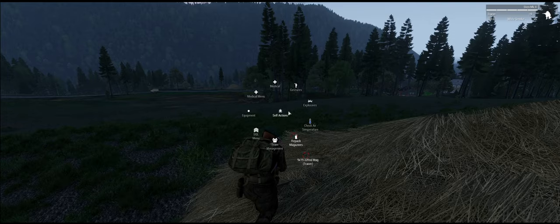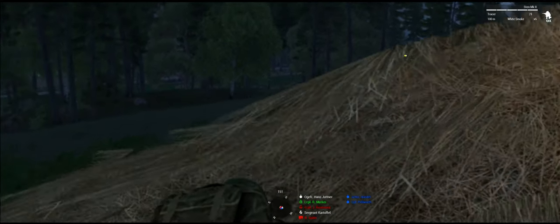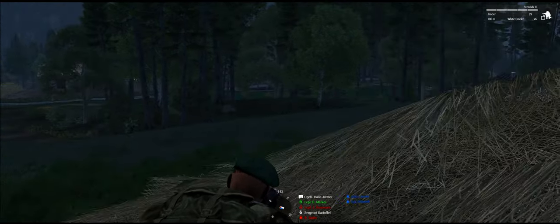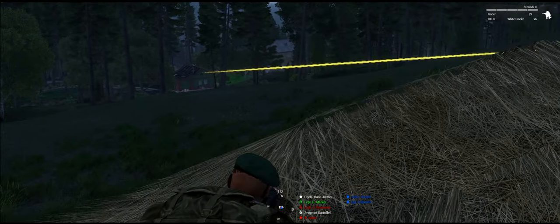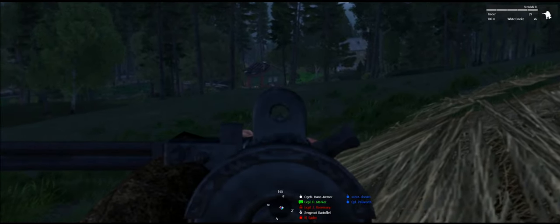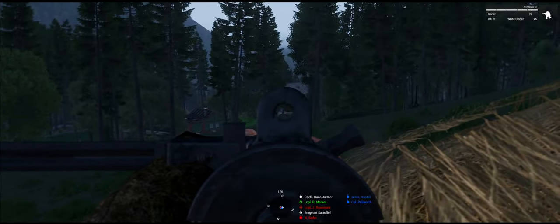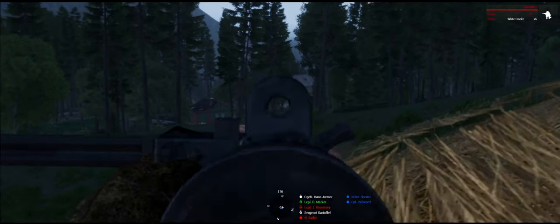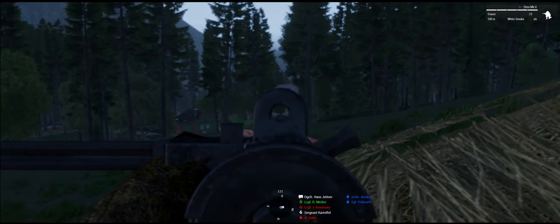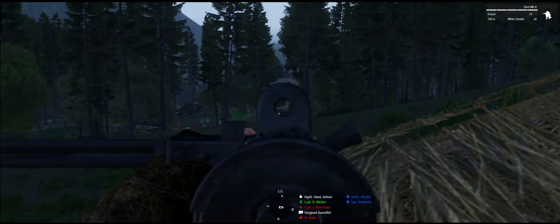Alright. Four infantry, 164. Infantry, 164. I see 172 infantry. Close, just behind the hill. This thing's recoil is horrendous, by the way. I believe it. Which mod, British? We have an infantry squad in the open by that house. 171.